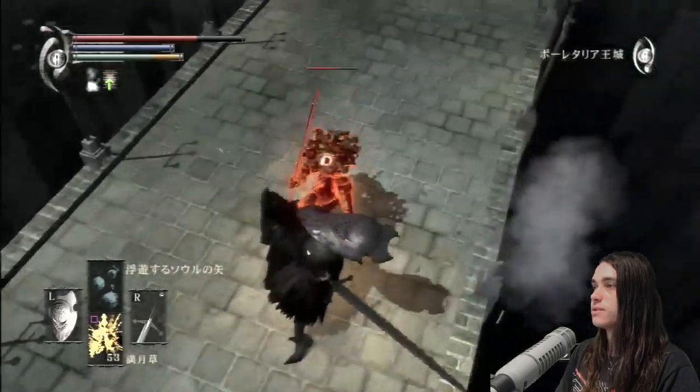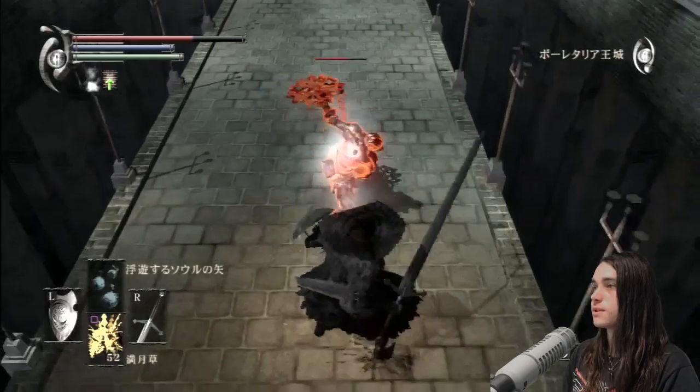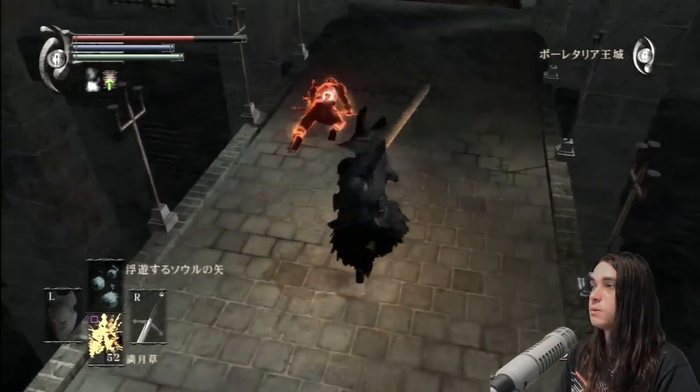Is that right? It's either the shield or the sword that he drops. And to be honest, neither of them are worthwhile using. So it's not recommended that you even bother with that, so I'm gonna backstab you. So yeah, I guess I'll just kill him as normal.